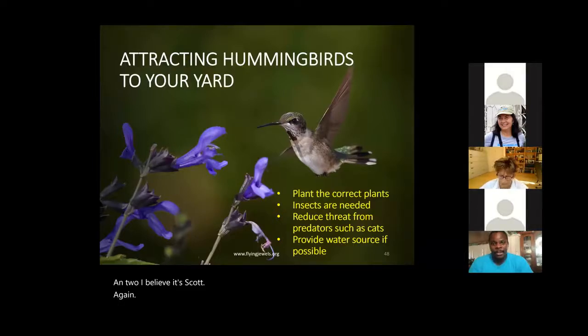Attracting birds to your yard, attracting hummingbirds to your yard, can be a very fun process. I know a lot of people like to use the bird feeders, the nectar feeders, because hummingbirds are nectarivores, which means they like to eat nectar. But finding the right flowers for your yard is crucial to attract a variety of species of butterflies as well as hummingbirds to your yard.